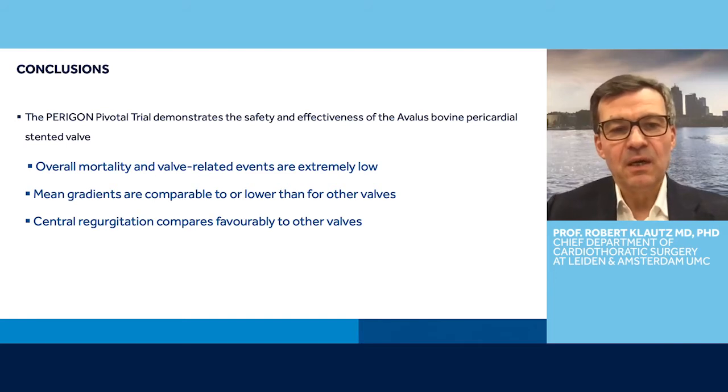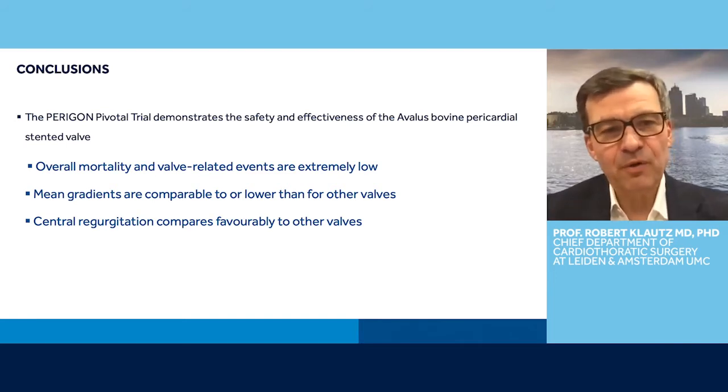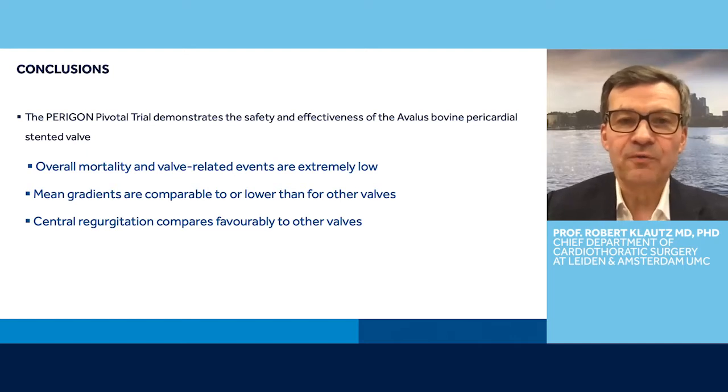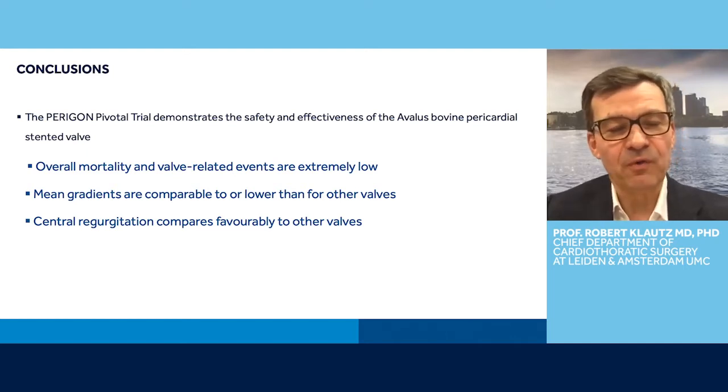It's the contemporary gold standard for aortic valve replacement, and we're going to learn a lot more about not only this valve, but also the treatment of aortic valve disease with aortic valve replacement, surgical AVR in the future. And I'm sure that this trial will give a lot more in the future than just the performance of the valve.